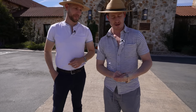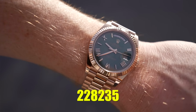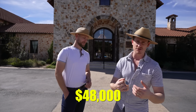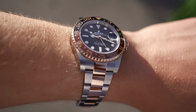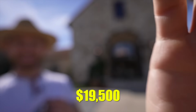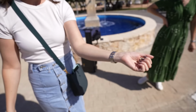Have a fantastic time. What are you wearing on this trip here? This right here. It's a 228235 olive dial rose gold Day-Date, one of my favorite watches of all time. I absolutely am in love with this watch. We're selling this one for under $50,000, so if you're interested, let us know. I brought the 126711 CHNR. This is the root beer, Rolex GMT root beer, complete set. This one is for sale for $19,500. What did the wives bring?